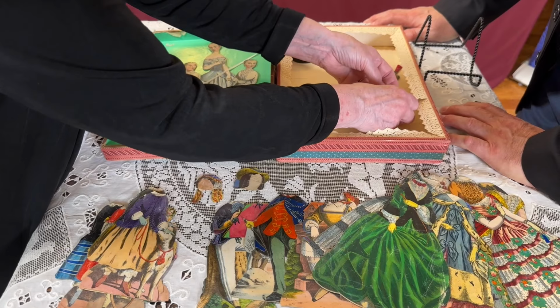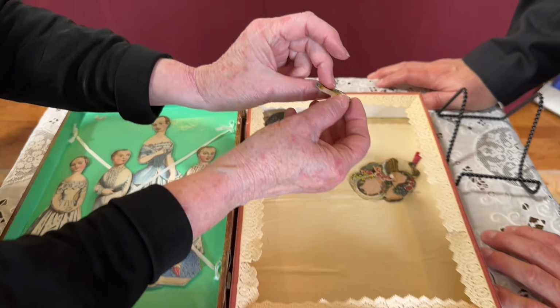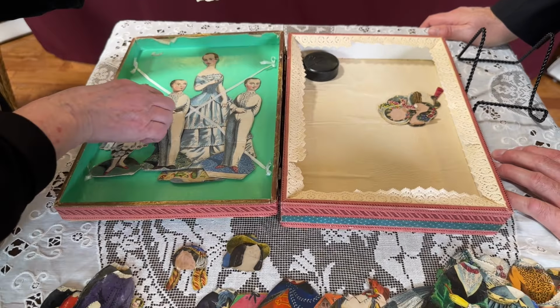Okay, this is a little one. Here's a little... Let's see. That's like a little hair ornament. Oh, here it was backwards. Oh, yes, that's for the little children. Girl. Mm-hmm. Here, oh, here she is.